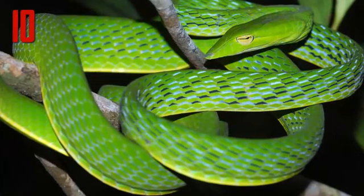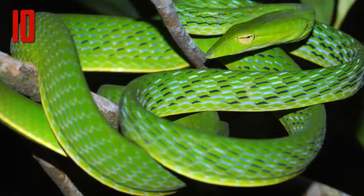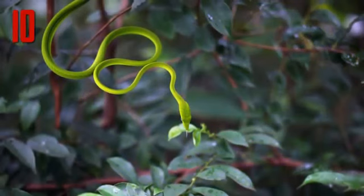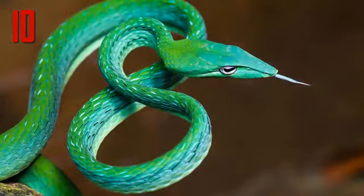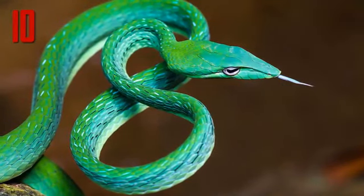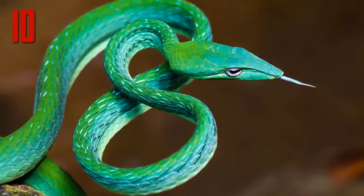According to Reptiles magazine, when vine snakes sense danger, they will remain motionless. But if there is a breeze, they will sway back and forth like the foliage to add to their camouflage. At other times, for reasons yet unclear, if there is a threat, they will remain motionless with their tongue extended for minutes at a time.